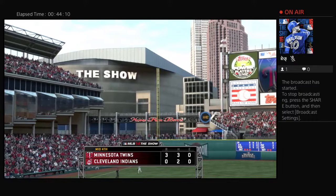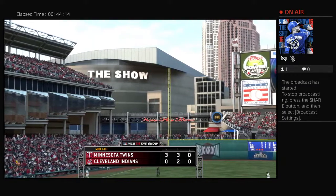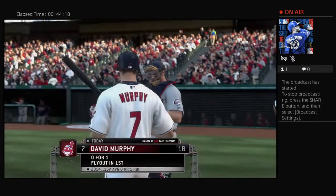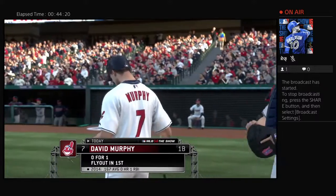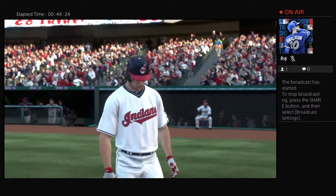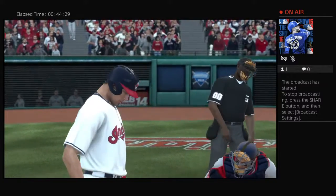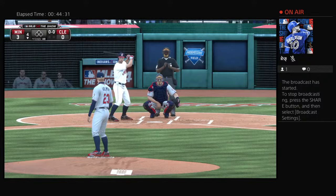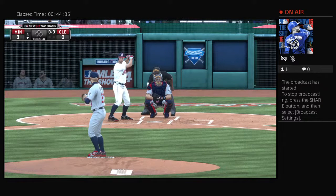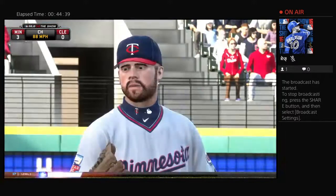On now to the bottom half of inning number 4. It's the Twins 3 and the Indians nothing. David Murphy will lead things off here in the home half of the 4th. First baseman, David Murphy. Pulls the string on that one. 1 strike.